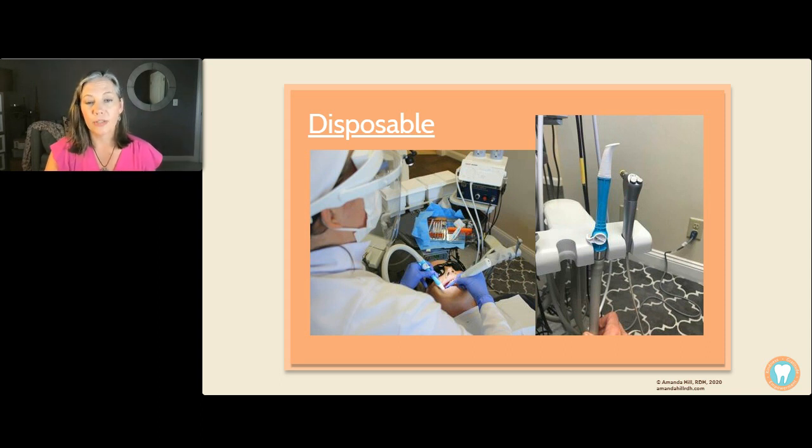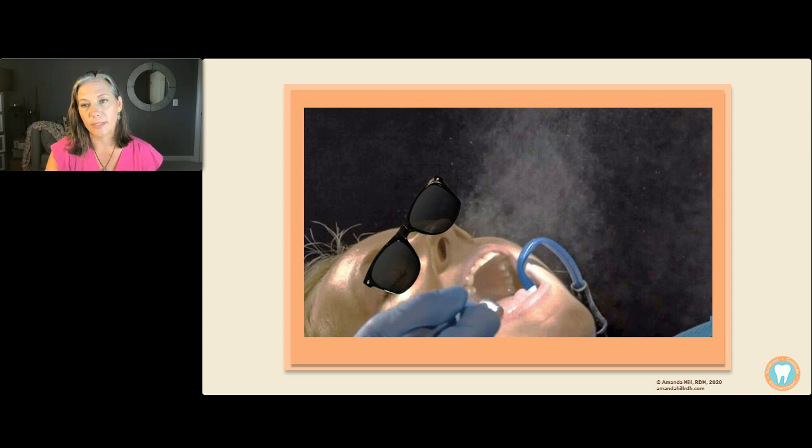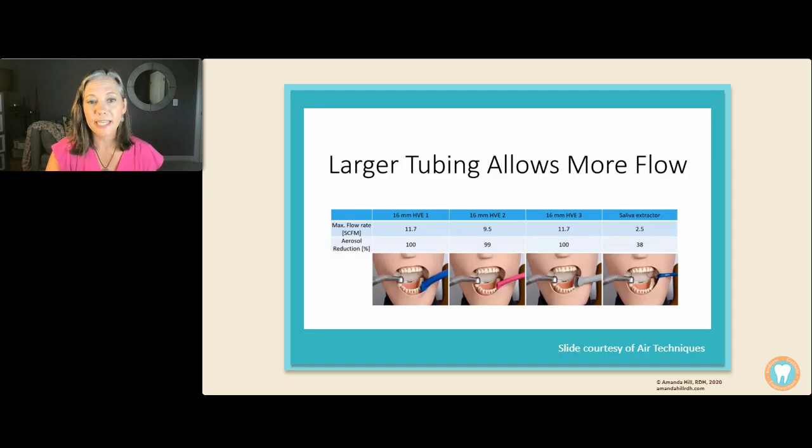So one of the hard things, though, is to adapt to using high-speed suction HVE. I learned as a hygienist with just slow-speed suction, just Mr. Thirsty. And that was doing the job, but we know that that is not doing the job. It is taking care of fluids, but not aerosols. And this is a great slide here that shows that when you have really good flow rate, you are controlling 100% or 99% of the aerosols. But when you're using a saliva ejector, your flow rate is down at 2.5 and you're controlling only 38% of the aerosols. So you're not doing it with just your saliva ejector.